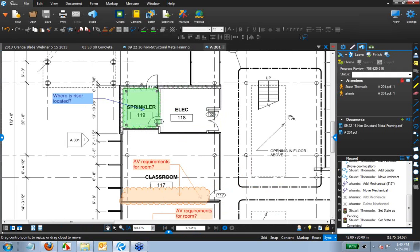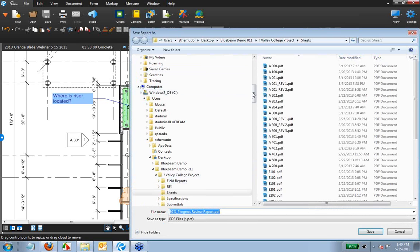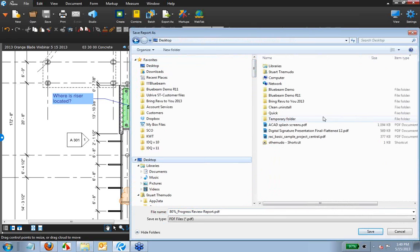The other thing the host is allowed to do is generate a report. That's this little button here on the right panel of Studio. I click on the report button, and I get a dialog that allows me to create a couple different types of report. One is the PDF package report. Let's say at 80%, I just want to take down a copy of the files to save them locally to see kind of a progress. Let's say this is 80%. I'm going to hit OK, and then select the location to save that. Let's go ahead and put it here on my desktop.